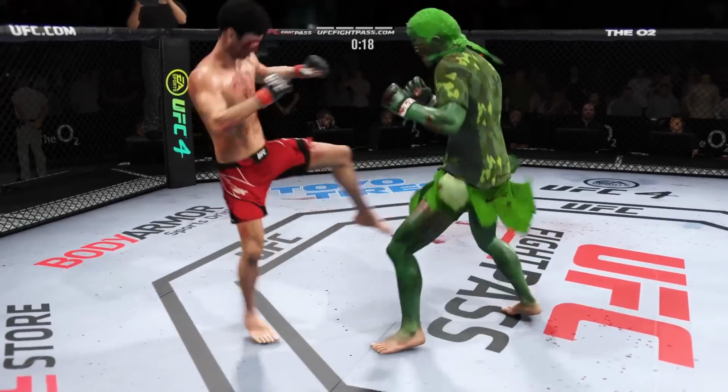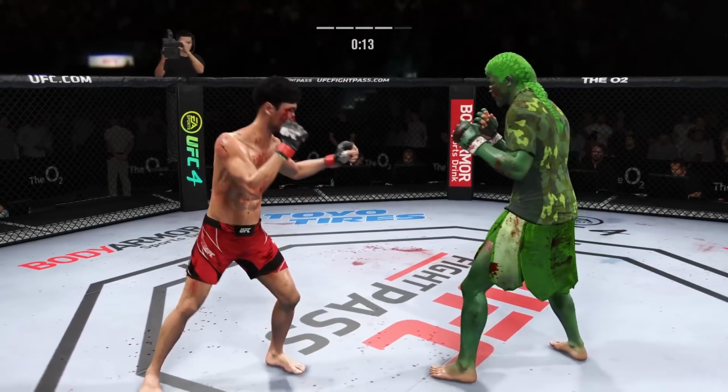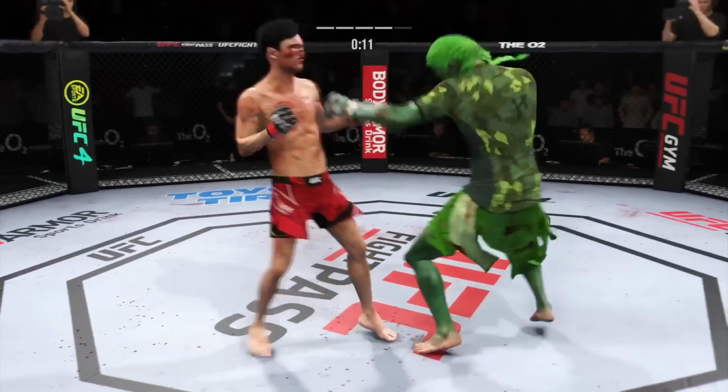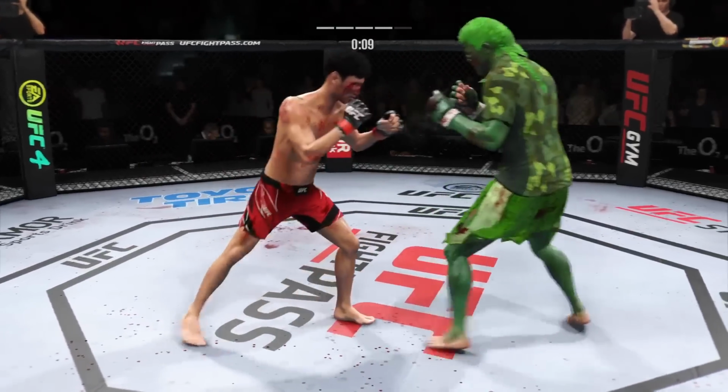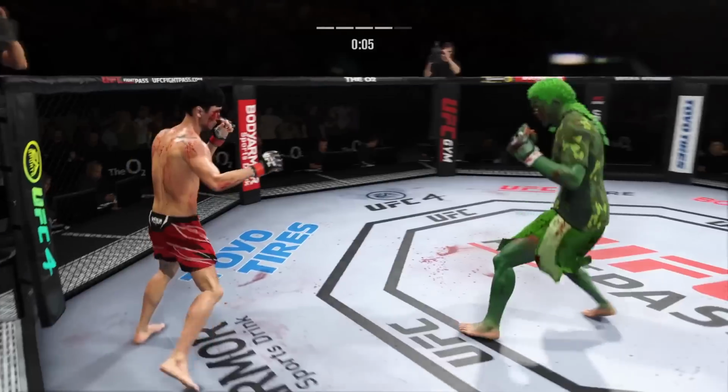I don't understand why the guy is not moving his head. Get your head moving, son. Throws a big right hand, but doesn't find its home. Well, looks as though his leg is hurt here. You can even see him limping a little bit.